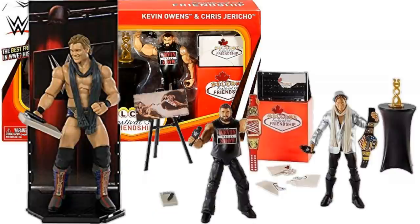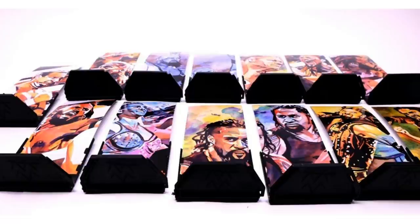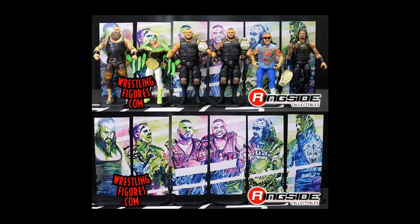Let's move on, shall we, to the next category. The next category is backgrounds. So from Elite Series 46 to Elite Series 63, they used to put in dioramas. So they were like display stands. And you could actually build them so they look like the inside of a ring or a parking lot or backstage area. But as it got towards the end, they just started doing pictures, paintings of the superstars.